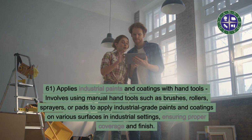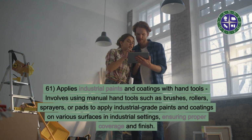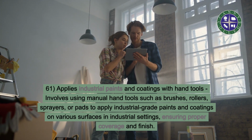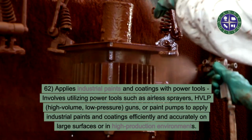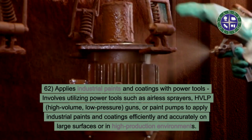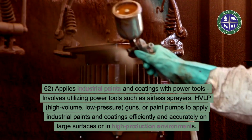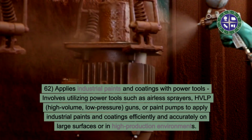61. Applies industrial paints and coatings with hand tools. Involves using manual hand tools such as brushes, rollers, sprayers, or pads to apply industrial-grade paints and coatings on various surfaces in industrial settings, ensuring proper coverage and finish. 62. Applies industrial paints and coatings with power tools. Involves utilizing power tools such as airless sprayers, HVLP, high-volume, low-pressure guns, or paint pumps to apply industrial paints and coatings efficiently and accurately on large surfaces or in high-production environments.